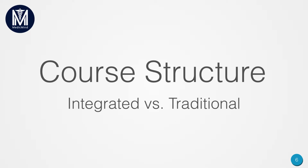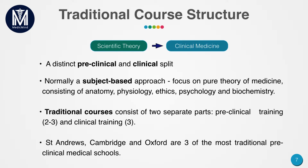Now let's look at course structure. You have integrated and you have the traditional. Let's go through the traditional course structure first. This is where there is a distinct split between preclinical and clinical. It is normally a subject-based approach. You focus on the pure theory of medicine, which consists of anatomy, physiology, ethics, psychology, and biochemistry.